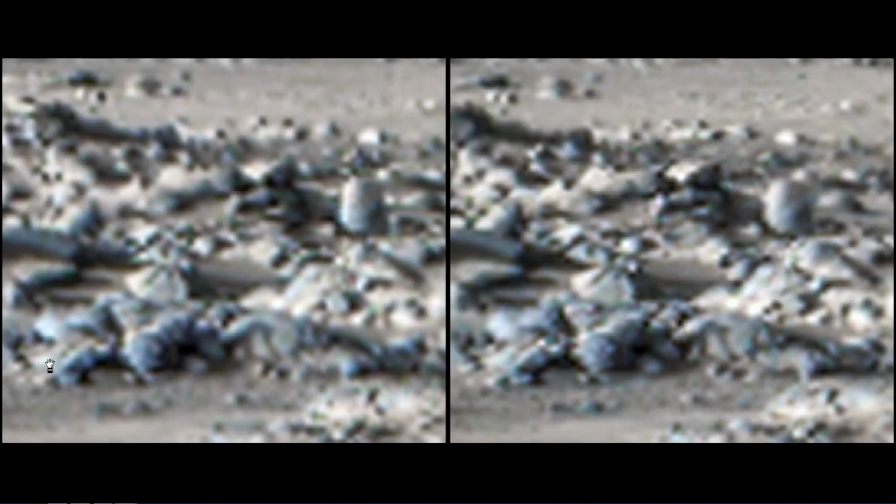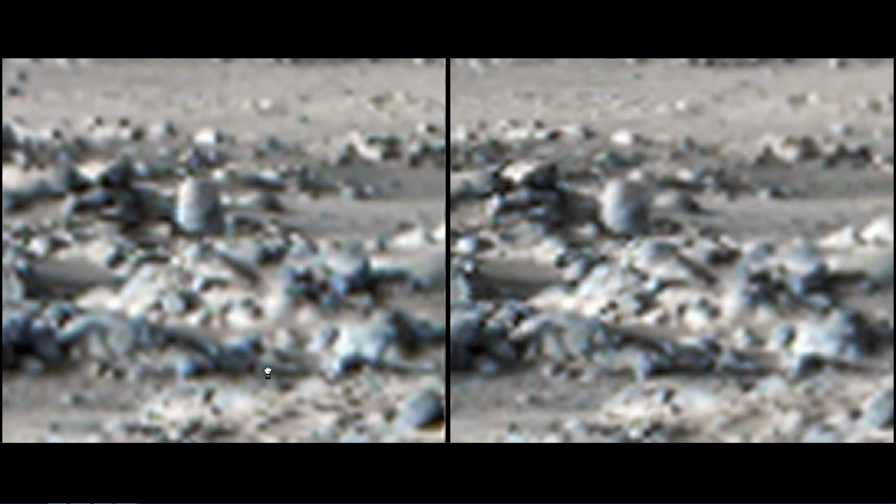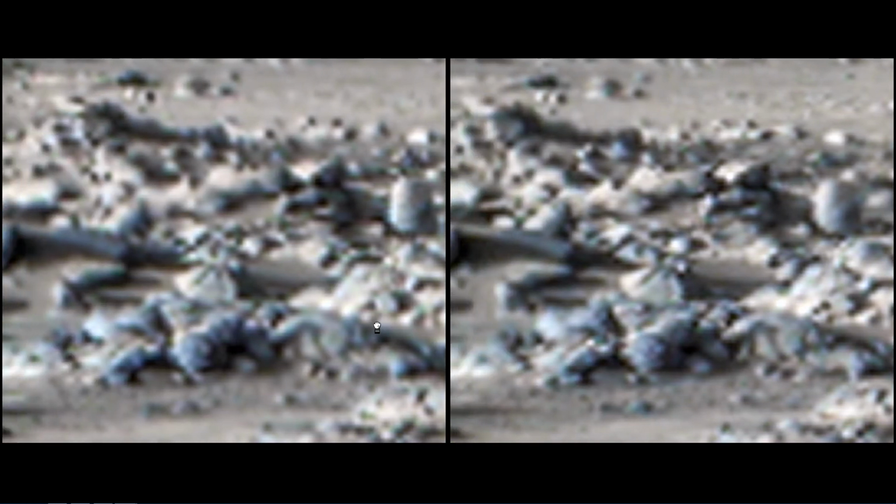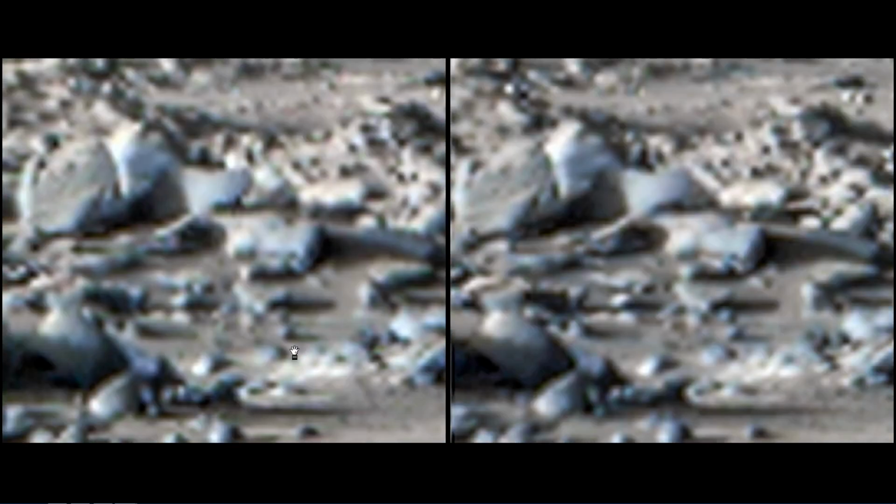Look at that. I mean, honestly, if you think that's a rock, you need your head examined. You need to go and get your eyes tested to start with, because these are not normal rocks. Look at that there. What can I say? It's an anomaly. I would say these are structures, guys.